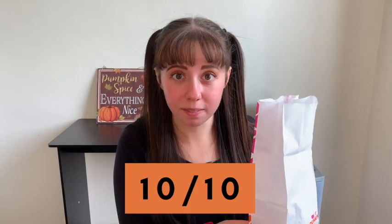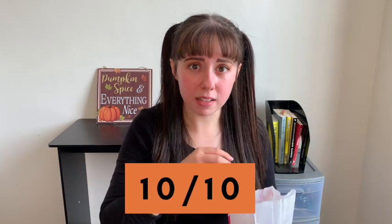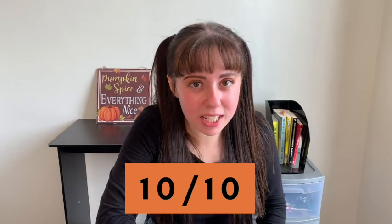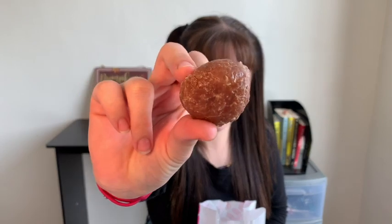I give these a 10. The pumpkin munchkins. Whoa, that was stellar. Absolutely stellar. Try these, again, very glazy. These were great. I wanna eat another, but I still have more things to eat. Put this back in the bag. This is great.